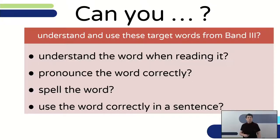Let's look at the first set of goals. Our goals are to be able to answer the following questions with the word yes. So the question is, can you understand and use these target words from band 3? Can you understand these words when you read them? Can you pronounce them correctly? Can you spell these words? And can you use the words correctly in a sentence?